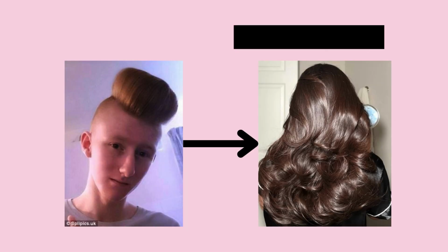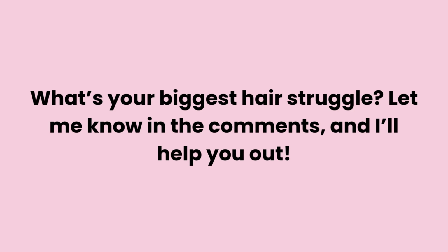This will be your transformation. What is your biggest hair struggle? Let me know in the comments down below and I'll help you out.